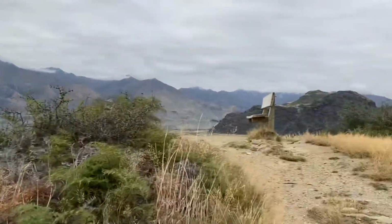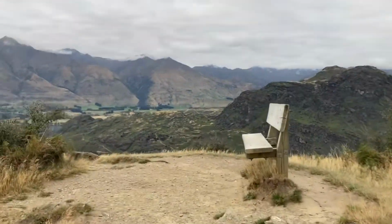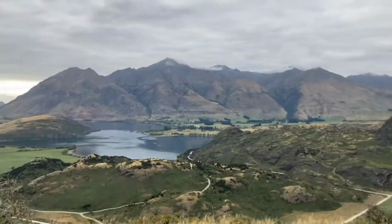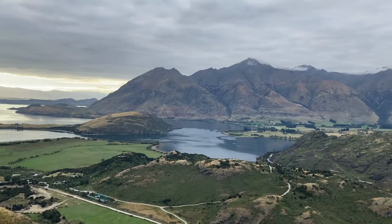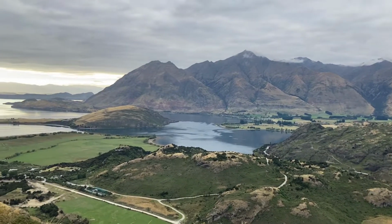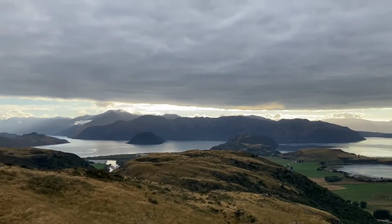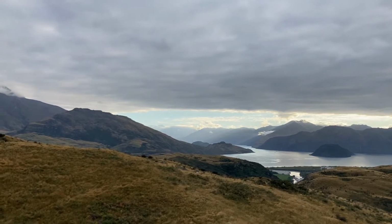And there's a nice little seat up here that you can come and have a rest, have a drink, have a snack, and you can either keep going to the top or head back down. That's Glendhu Bay over there. Nice campground. And looking up towards the neck.